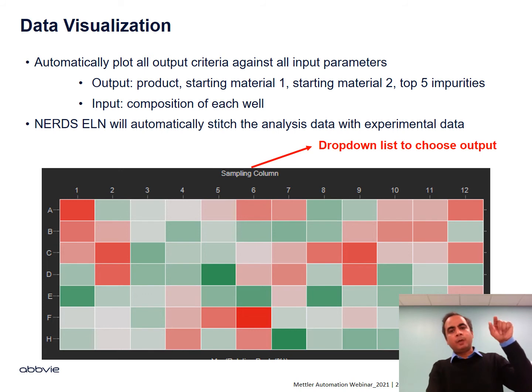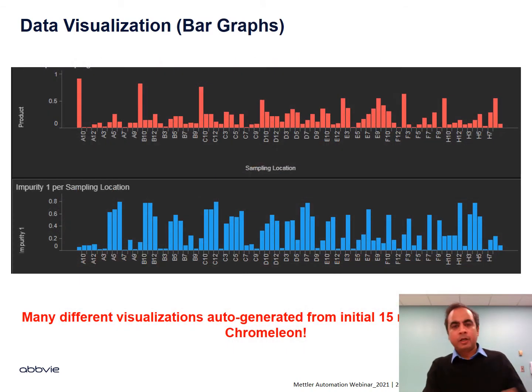These are all auto-plotted, as in the heat map I've shown here. And then we have a drop-down menu in our system where you can choose to see product, impurity, starting material, and whatnot. If you don't like the heat map, you can also have bar charts generated. So again, this leads to a lot of gain in efficiencies. People don't have to sit on Excel and keep generating these plots. These are done automatically in the background.